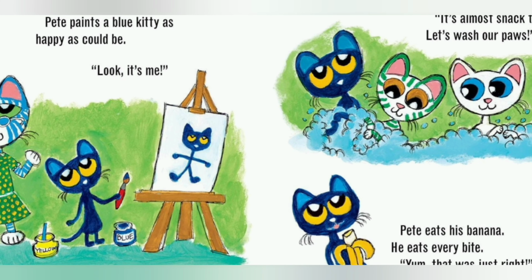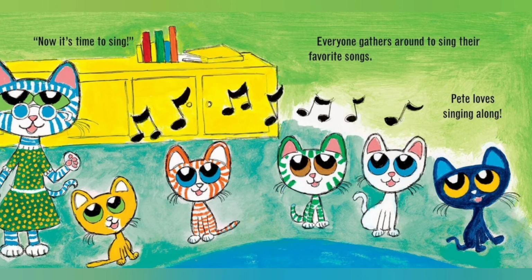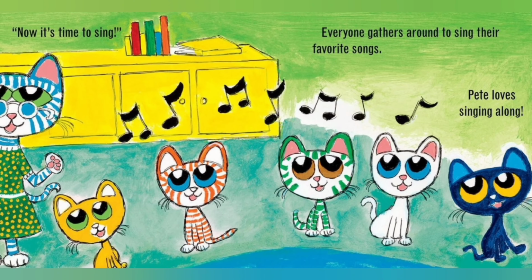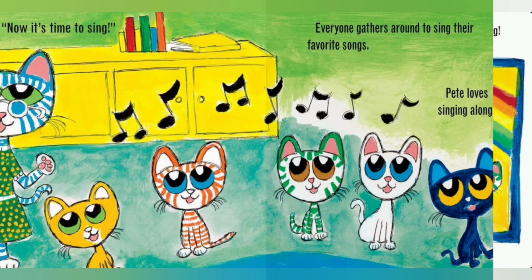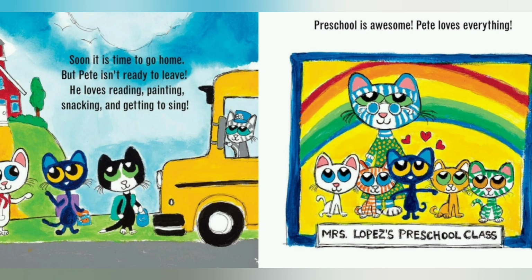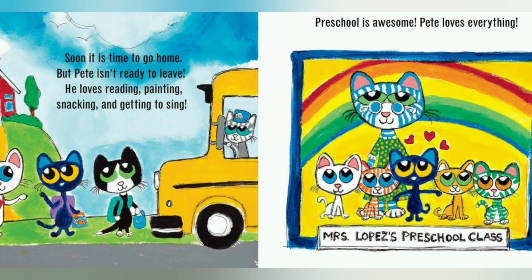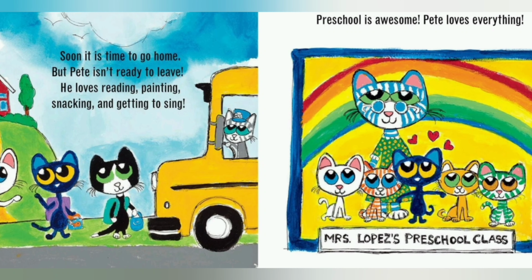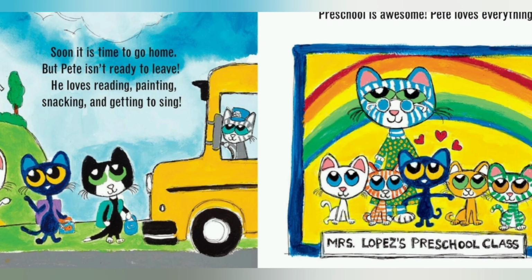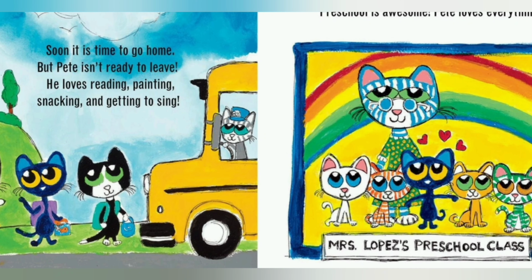"That was just right." Now it's time to sing. Everyone gathers around to sing their favorite songs. Pete loves singing along. Soon it is time to go home, but Pete isn't ready to leave. He loves reading, painting, snacking, and getting to sing. Preschool is awesome. Pete loves everything.